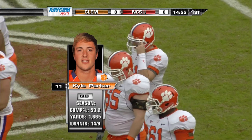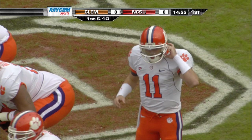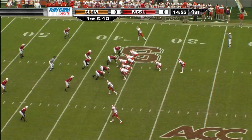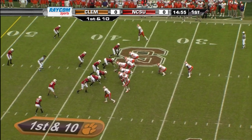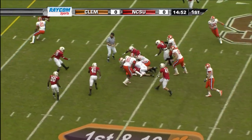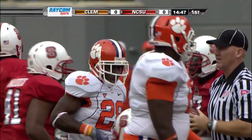So here's a look at Kyle Parker, your starting quarterback, 6'1", 200-pound freshman, replaced Cullen Harper under center. Chad Diel along with C.J. Spiller on first down. They're going to get a lot of this guy today. Looks for a hole, tap dances across the 40. Out to the 44-yard line, tackled there by Bishop.